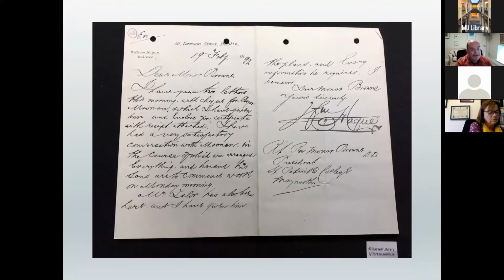This is interesting. This is a letter from Haig to Brown, which is in the college archive, dealing with work being done by the Monan family. Now, the Monan family did the woodwork in the sacristy. It was often thought that they were the ones who did the work in the college chapel itself, but actually it wasn't. It was a firm of Connolly from Dublin who did that.